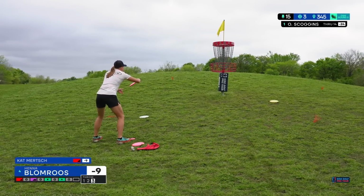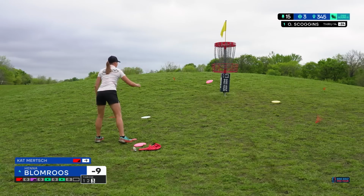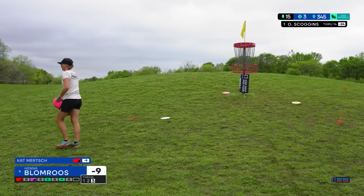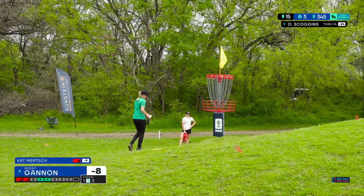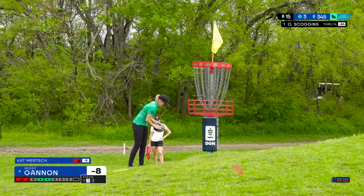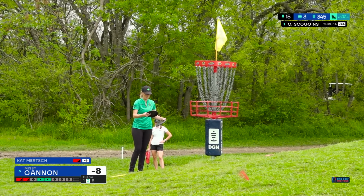Looks like the wind died down nicely here for Henna. It's just rough. Missy for her birdie. Yeah, from right around the bullseye's edge.